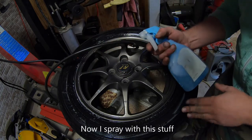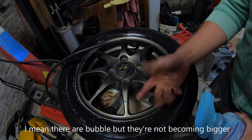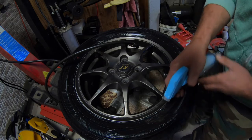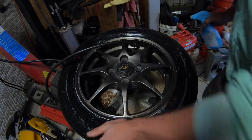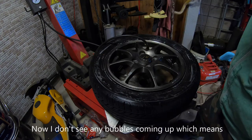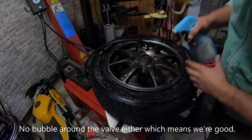Now I spray with this stuff, and if any air is escaping from the bead, it will make bubbles. There are bubbles, but they're not becoming bigger, which means that I don't have leaks. Look at that. So I don't see any bubbles coming up, which means that it's probably not leaking. No bubbles around the valve either, which means we're good.